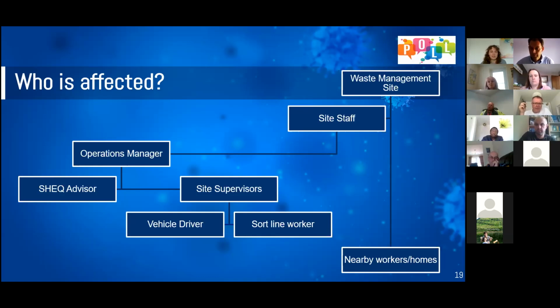With site supervisors or SHEQ advisors, again, they might be exposed and have health risks, but also they need to manage the health risks of the other staff on site. And so they've got a responsibility to those staff to make sure that the health risks are minimised. And again, it's a bit the same with the operations manager or site managers in general. They need to ensure that the risk of exposure is as low as it possibly can be in order to ensure the safety of site staff and nearby sensitive receptors. So they've got a lot of responsibility there.